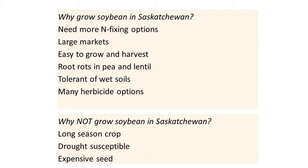We know there's large markets for soybean internationally. I see soybean as relatively easy to grow and harvest. Perhaps easy is stretching it, but easy maybe in comparison to lentil or chickpea, for example. Soybean seems to be fairly straightforward among farmers who have tried the crop.